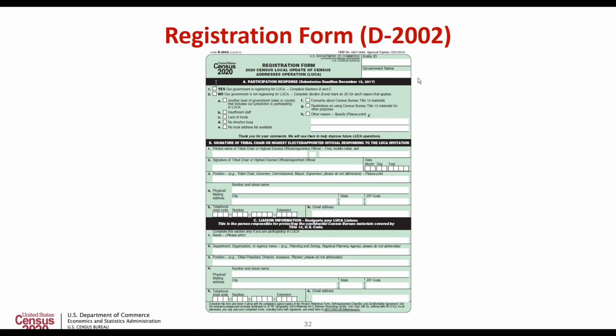You can find it on the Census website. I might even just point you to where on the Census website you can find it. But it was pre-populated in the forms that were mailed out in July. So you can just click yes, our government is registering for LUCA, or no. If you select no, please indicate. You can select a number of reasons why you choose not to participate in LUCA.